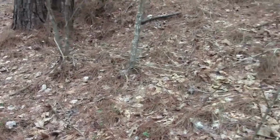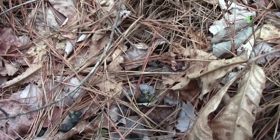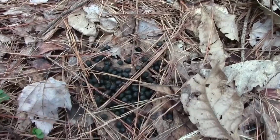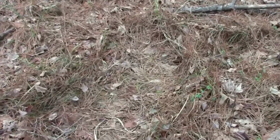I can already see droppings, fresh droppings, old droppings. Here. Right there's old droppings. Right here, fresher droppings. You can just see that they're young deer, probably does. You start finding all these droppings. That's a fresh bed there. 2, 3. Yeah, it's a group of does right here.